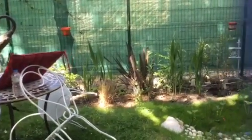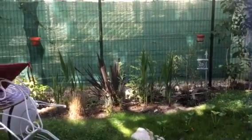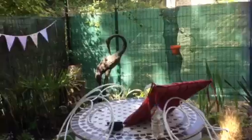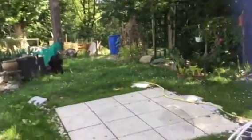I have got two canna lilies to bring down here, and they will be going along that fence. We have got flowers, I don't know if you can see here. We have flowers on our passion flowers up here also. So I'm hoping we may get some fruit this year. I'm not too keen, but hubby loves them.